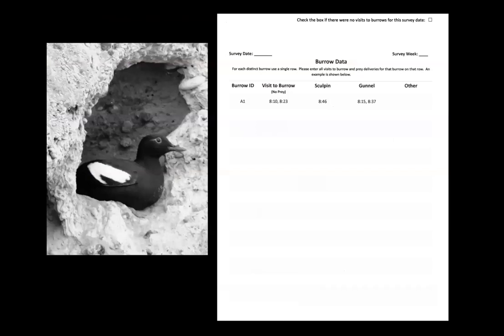So with this page 2, we do have a little box to check if there were no visits to the burrow. In our mock survey here, we're not going to check that box because we're going to type in some visits. But do check that, and that may be what you check for the first 3 weeks of the season. Here on the west side of Whidbey Island, it tends to be really slow, and it takes the guillemots a little while to start visiting the burrow and delivering prey.